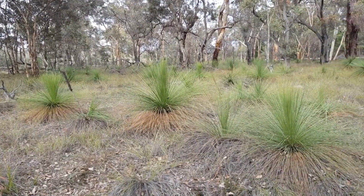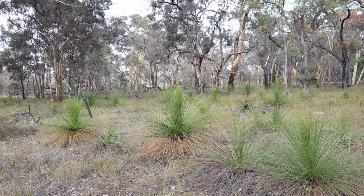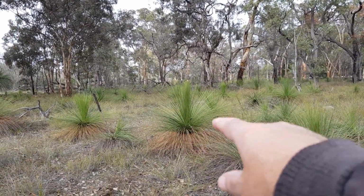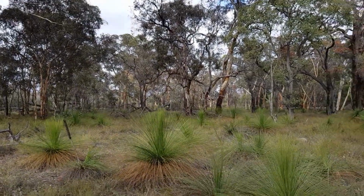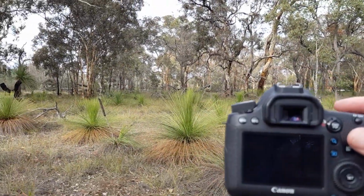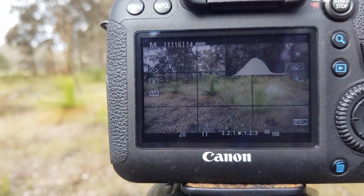Okay, so I've got the camera set up. I'm just waiting for the sun to come through and highlight these guys here. Of course, it's down the back there if you look. How typical is that?